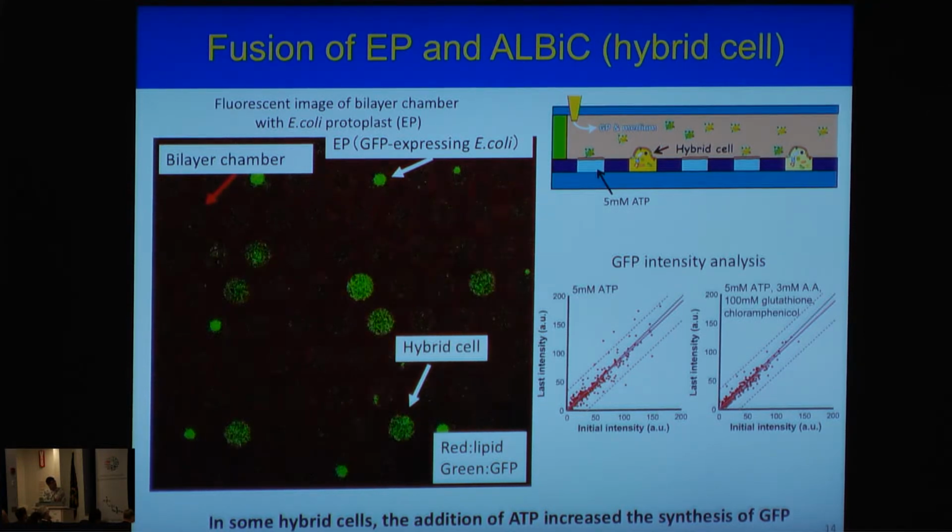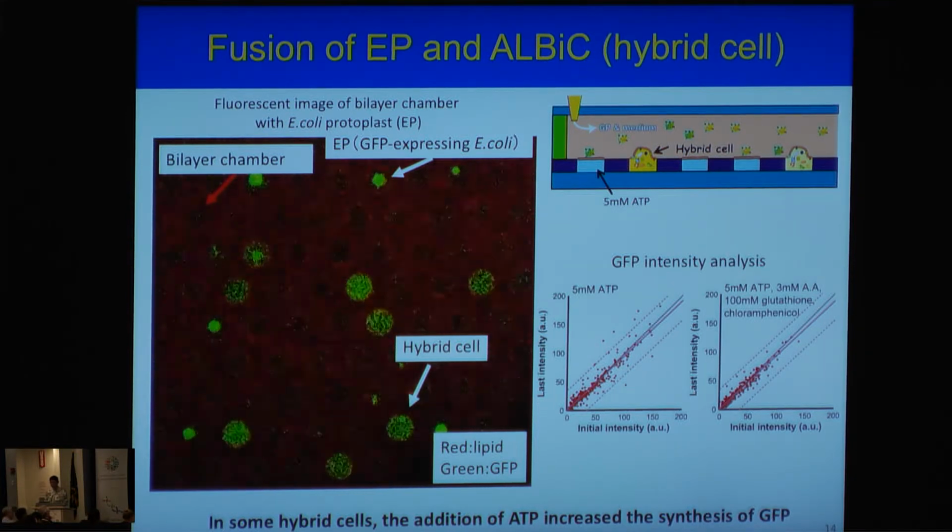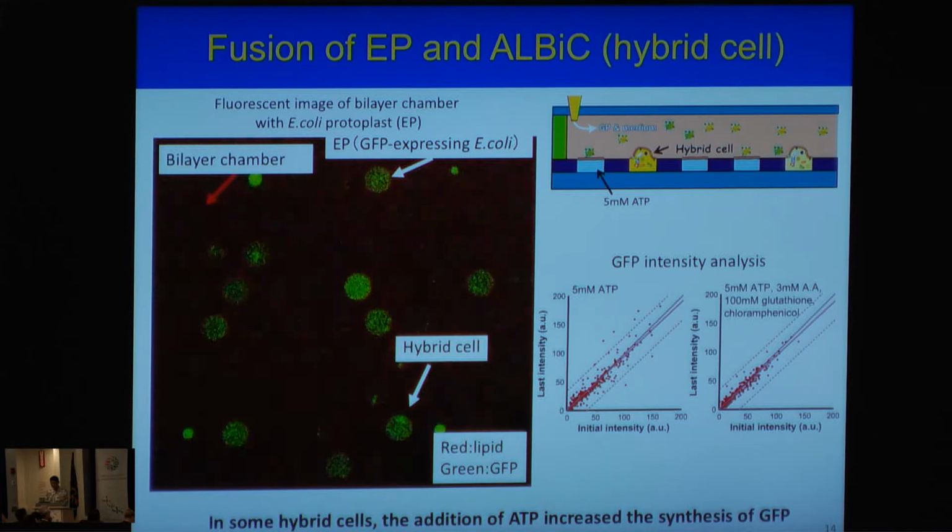And this graph shows the fluorescence intensity of the hybrid cell. Each point on the graph represents a single reactor. The x-axis represents fluorescence at the beginning of the experiment. The y-axis represents fluorescence 3 hours later. The higher the point, the more GFP was synthesized. You can see that chloramphenicol reduces the GFP expression. On the other hand, ATP only had a small effect on the GFP expression, but variance increased.